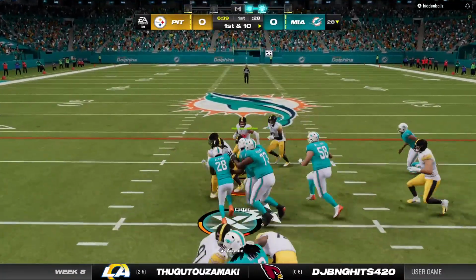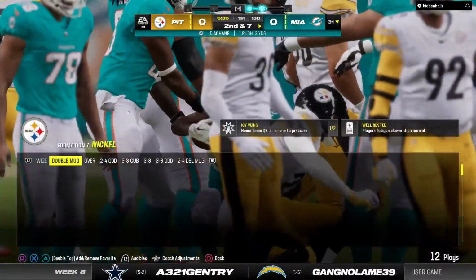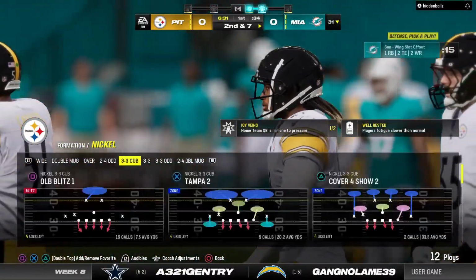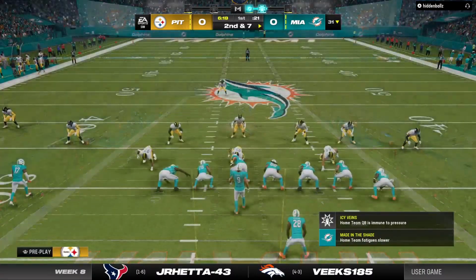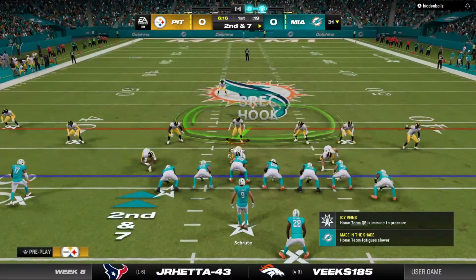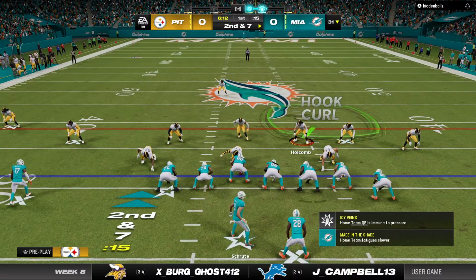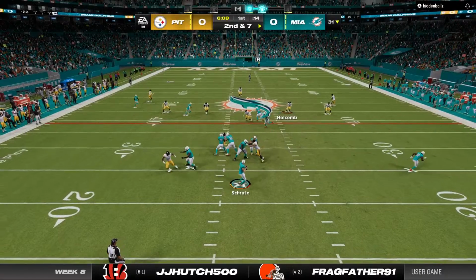The drive starts with a run from Achane. And not a whole lot of room to operate there on the first down run. He gets maybe 3. Typically, we think it's the strong safeties that are better tacklers, especially closer to the line of scrimmage amidst traffic. But in this case, how about the free safety coming up and making the big-time play? Here's a 2nd and 7.